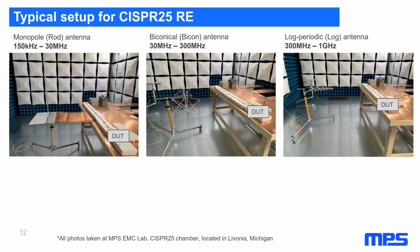Now, as we get into CISPR 25, things could get a little different. There's a little more variety here with the different antennas that are used. At the low frequency range, we use a monopole or rod antenna, which is optimized for measuring from 150 kilohertz up to 30 megahertz. In the middle photograph here, we show a biconical, or what we call bicon antenna, which is optimized for 30 megahertz to 300 megahertz. And then finally on the right side, we use a log periodic antenna, which we often just call log antenna, to measure the higher frequency range, which goes from 300 megahertz up to 1 gigahertz.